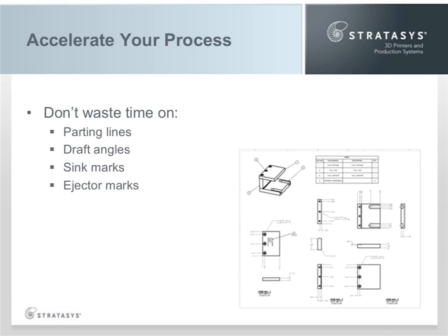Another advantage of DDM is that you can move quickly. Move to your next project as soon as your design is perfected. You don't have to spend as much time to iterate additional design requirements for manufacture, like parting lines and draft angles.